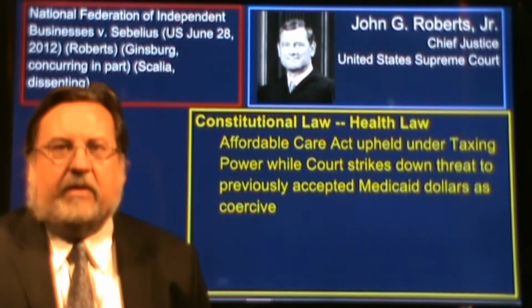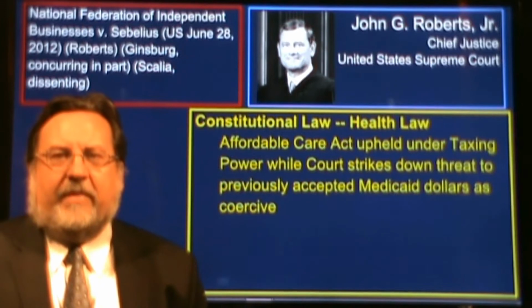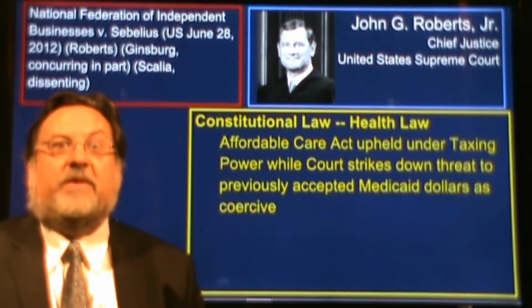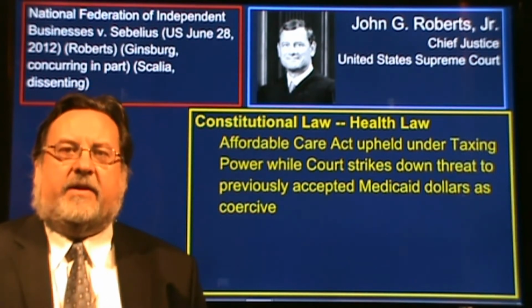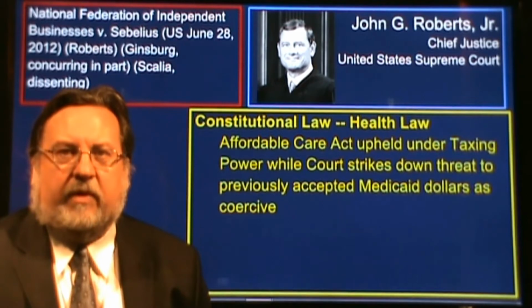by the taxing power. Even though the Affordable Care Act repeatedly refers to the payment as a penalty, and the supporters of the bill at the time strongly asserted that the act was not a tax, Chief Justice Roberts found just enough indicators in the bill to characterize it as a tax, notwithstanding the contrary statutory language.